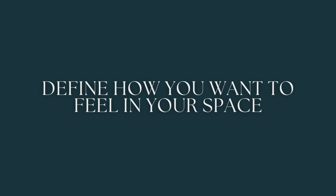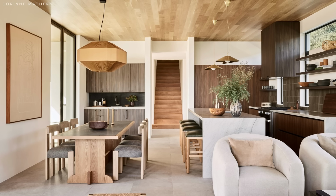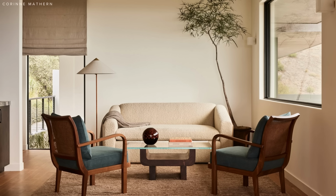Every great design starts with a purpose. So ask yourself, how do I want to feel in this room? Should it be calm and cozy, creative and social, or nurturing and restful? The feeling you want to create in a space is your design North Star. It makes your decisions easier and gets you laser focused on the real goal for the space.